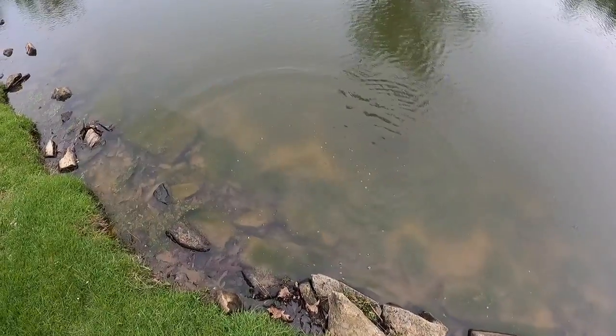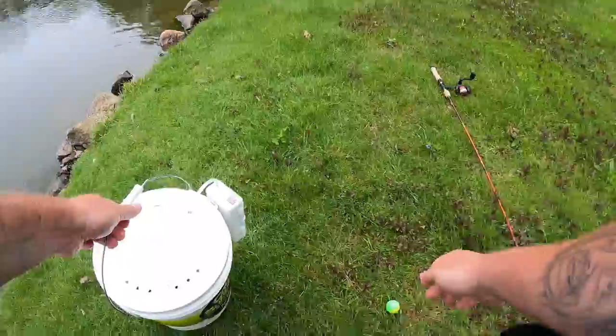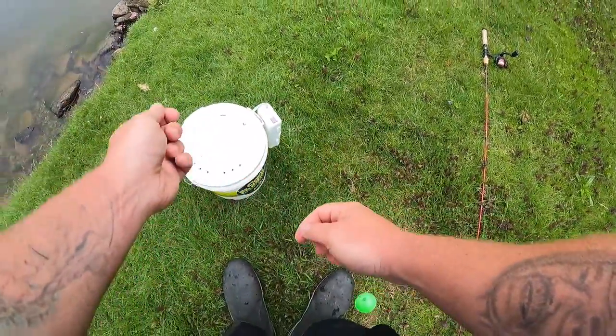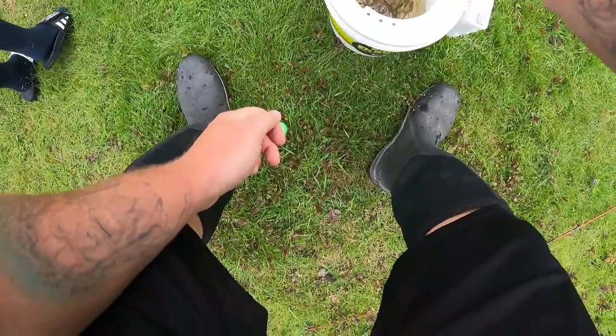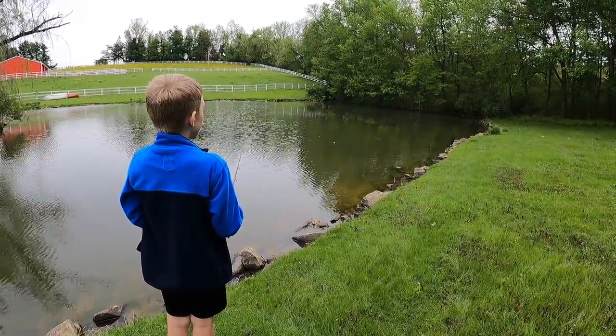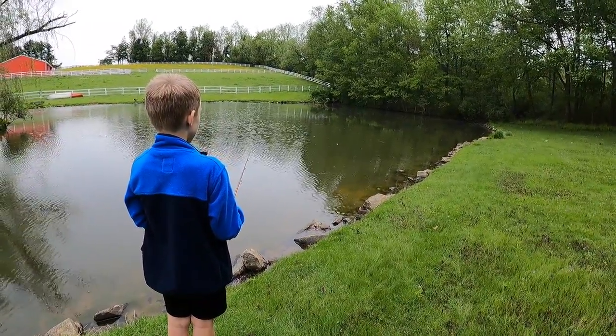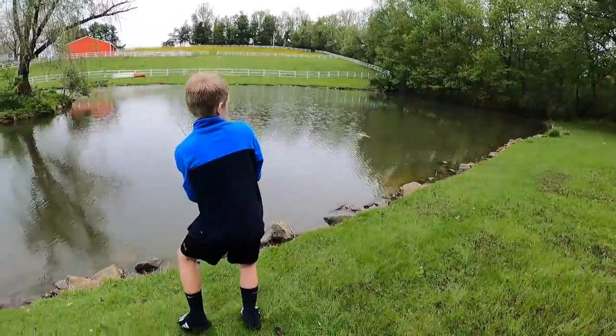There he goes, gone. Did you see how I moved it a little bit? Yeah. And then he chased? Dude, I don't know, why is the water so warm? Well, it's been warm until these last day or two. I think he's moving. There you go, that was a bass. Well, get ready, let it go all the way under. Let him take it, let him take it. Get him, get him, get him.